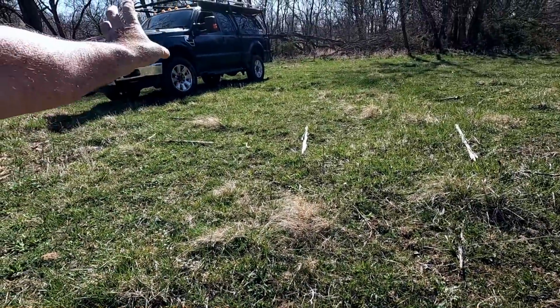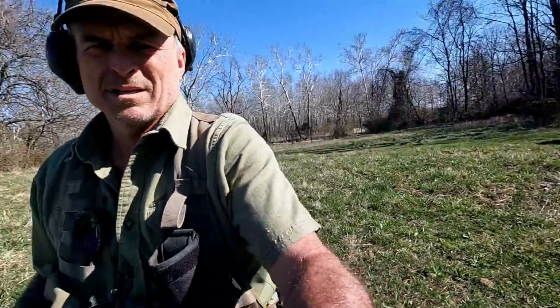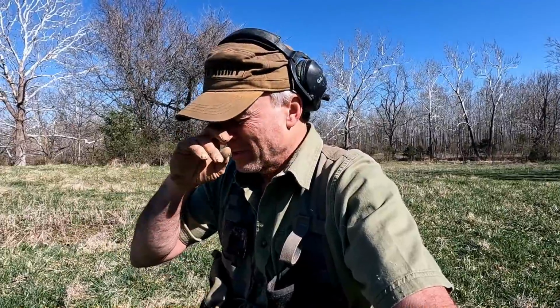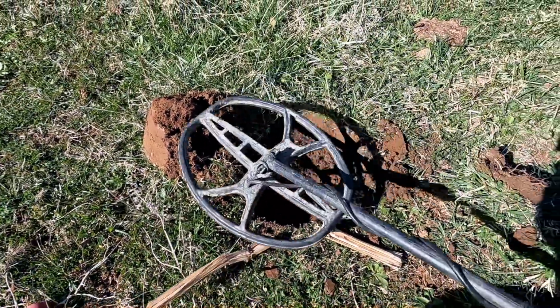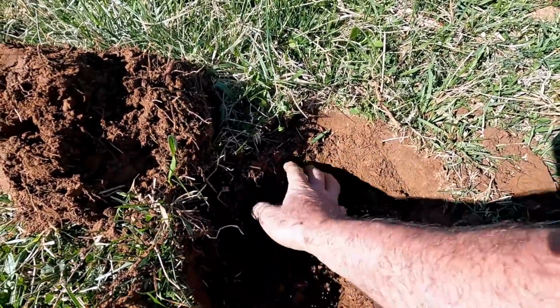So I'm actually right over here by the truck now, working my way around the hill, kind of trying to hit all the way around it, see if I can find a spot that hasn't been really hit before, or seeing if I can just find a new spot, or try to figure out where the different buildings were. I've got a really good signal here. It's a nice squeak. I'm a little bit nervous about it though for some reason.